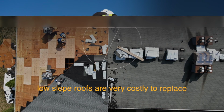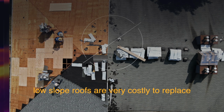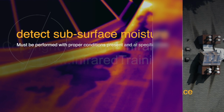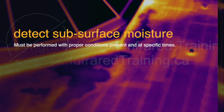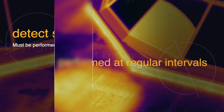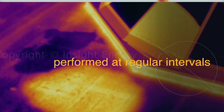Additionally, low-slope roofs are very costly to replace. Infrared thermal imaging can be used to detect subsurface moisture in most flat roof systems. Like many infrared inspection applications, this type of infrared inspection must be performed with proper conditions present and at specific times of day in order to be successful.